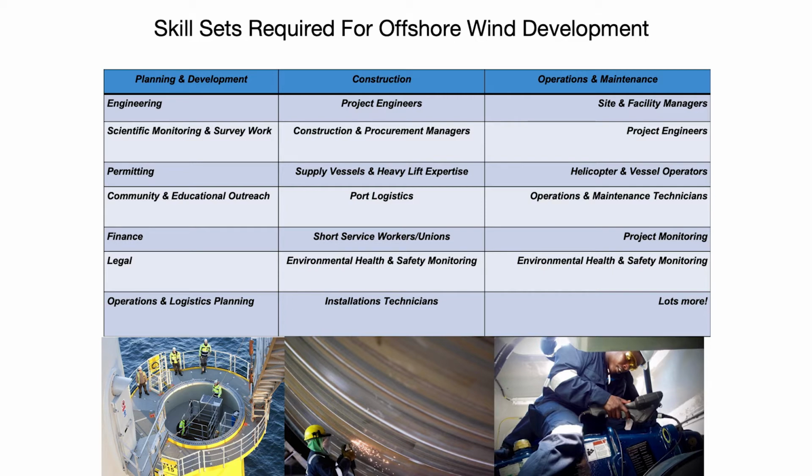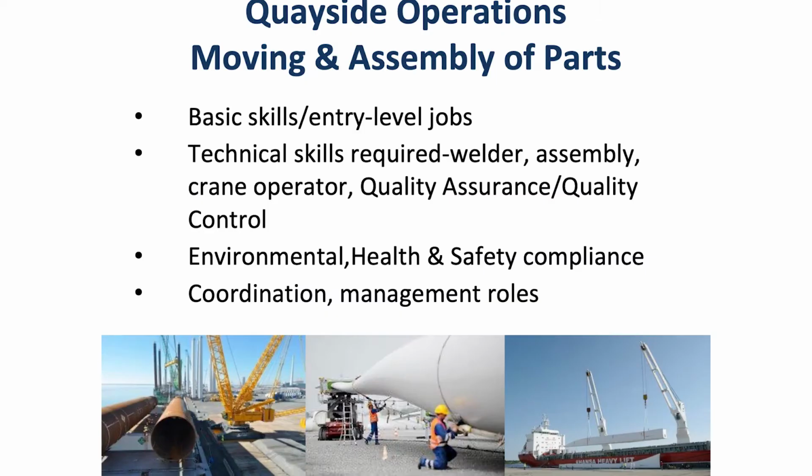Ports are a big part of the wind industry. The turbine components are huge and often need assembly. As you can see from the photos below, welding, logistics, heavy lift crane work are just some of the things done here. And of course, we need to think about what are the skill sets that folks need in order to be part of this workforce.